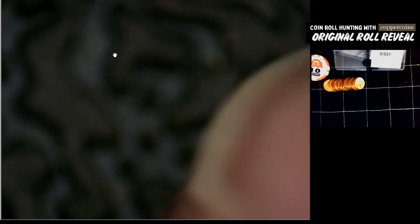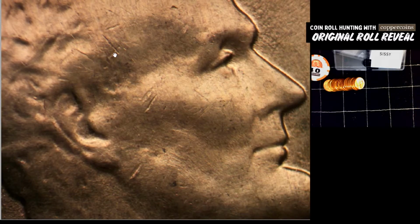A lot of people who grade coins don't use much magnification. They put one of those little lighted magnifiers on it, and it might be 2 or 3 times magnification. But you should have stuff like that in your kit. That goes for people who search for double dies and stuff.